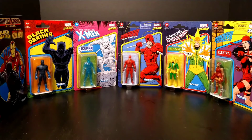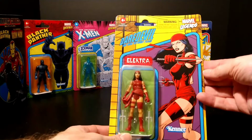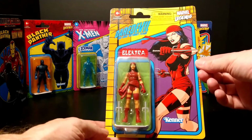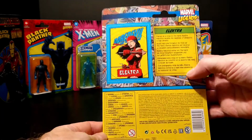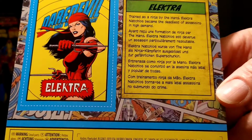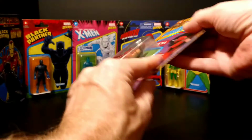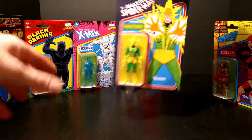Yeah, so Wave 2 is still at Target. Now, I already had these, but I thought I'd show these before I went to Wave 4. So you can still get Wave 2 at Target. I see these at Walmart every once in a while, too. So Elektra. Electro.